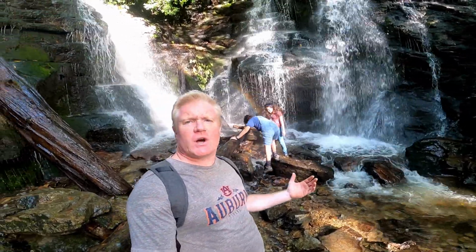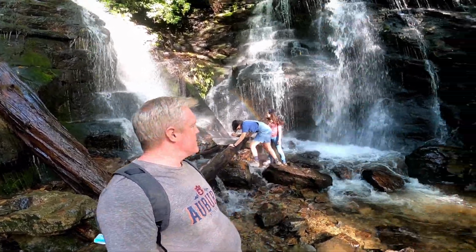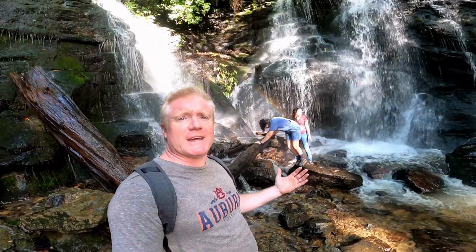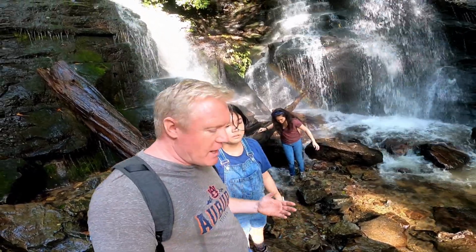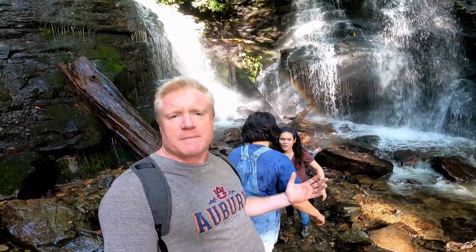We have climbed into Soco Falls here in the North Carolina Maggie Valley area. It's a pretty tough climb for a 0.2 mile hike, but really cool little area. If you have the agility to get down the climb, I highly recommend it. It's probably terrible on busy weekends because there's just not enough room for everybody to go up and down, so there's a lot of sharing. But it's a gorgeous fall.